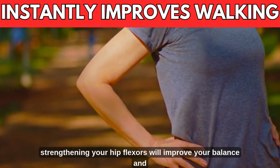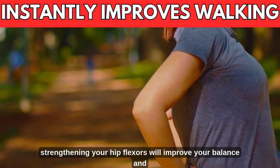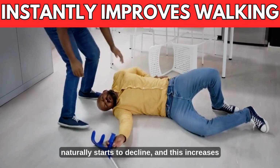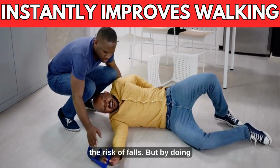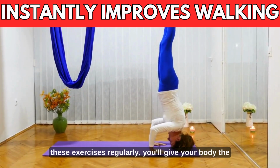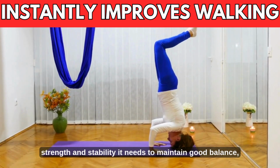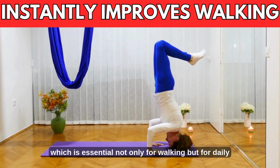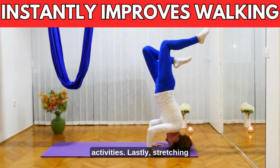Secondly, strengthening your hip flexors will improve your balance and stability. As we age, our balance naturally starts to decline, and this increases the risk of falls. But by doing these exercises regularly, you'll give your body the strength and stability it needs to maintain good balance, which is essential not only for walking but for daily activities.